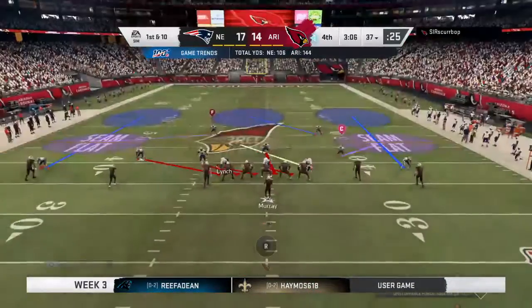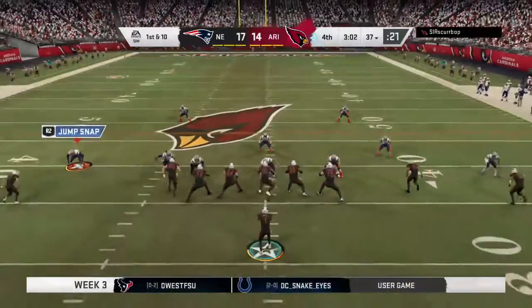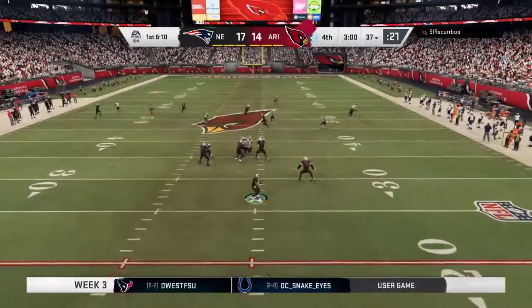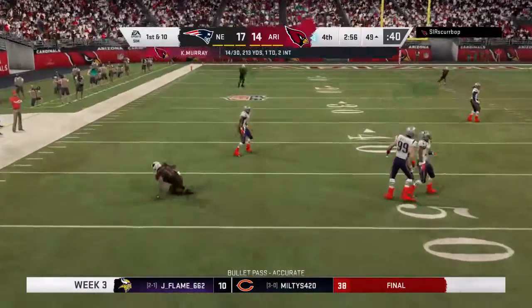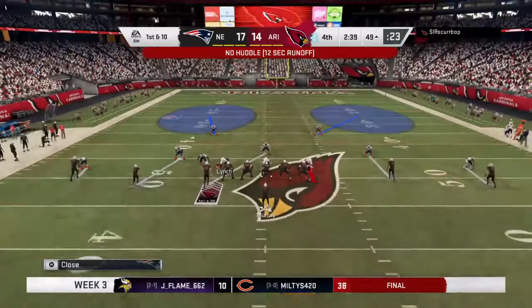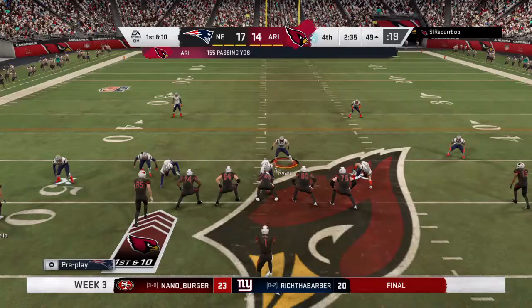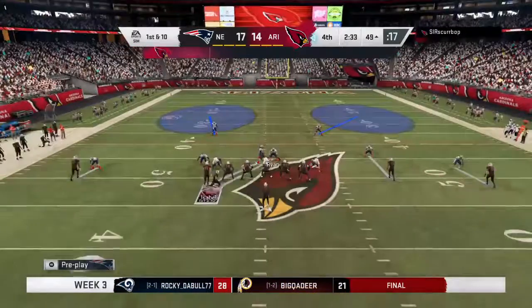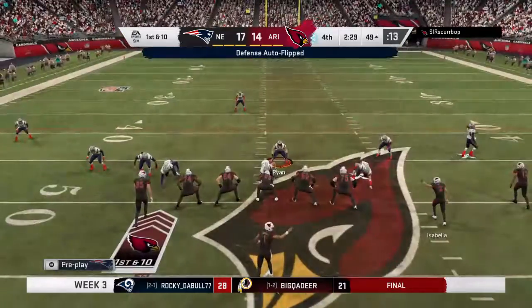One play has him to the 37 here for 1st and 10. Murray now on 1st down. That's going to be caught by Kirk. Another strong gain on the last 2 plays. They've moved it a combined 33 yards. Back-to-back good plays have them on the move. 1st and 10 at the 49-yard line.